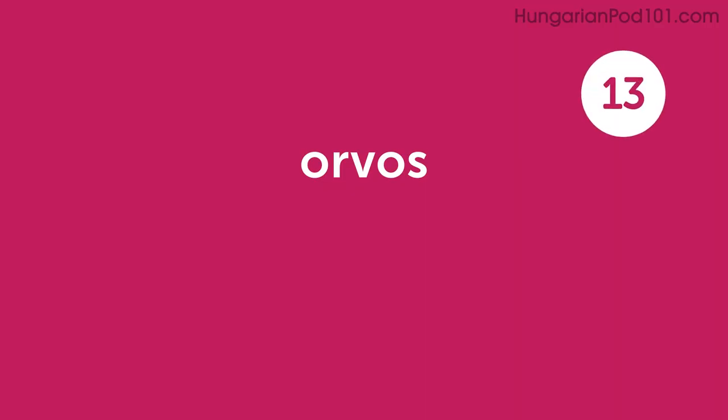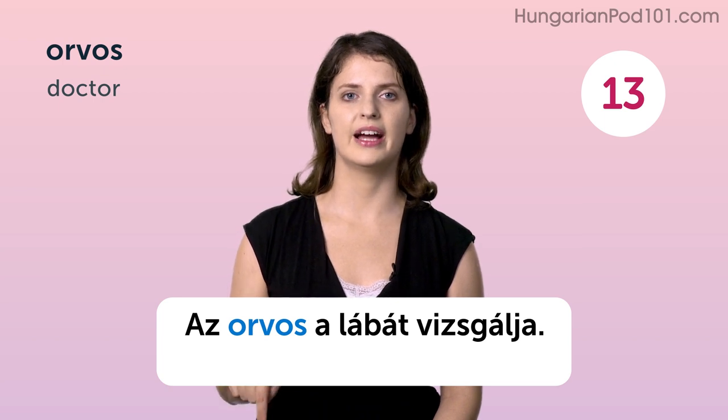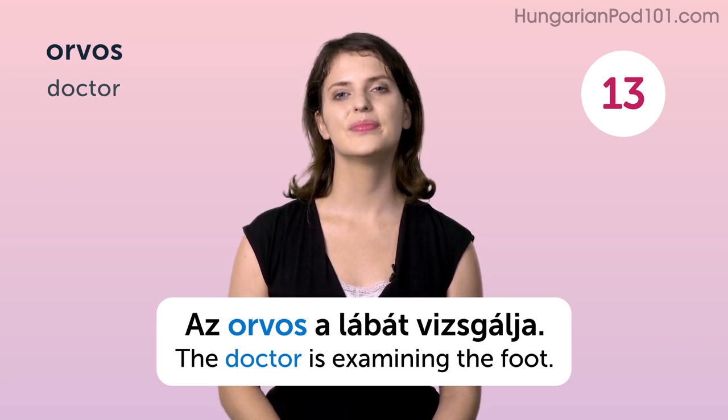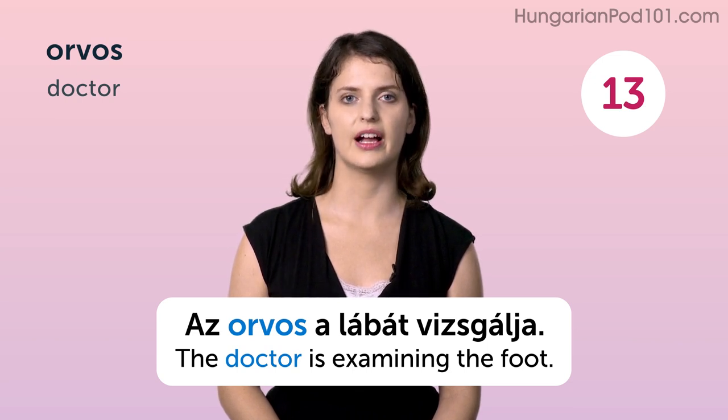Orvos. Doctor. Az orvos a lábát vizsgálja. The doctor is examining the foot.